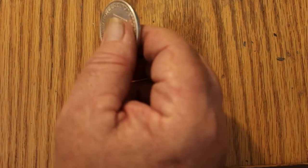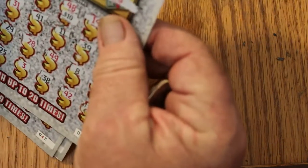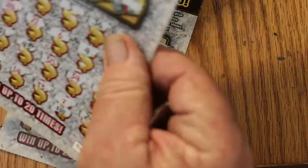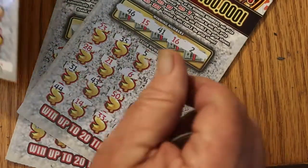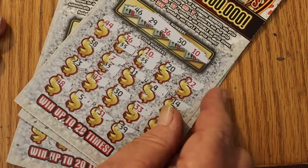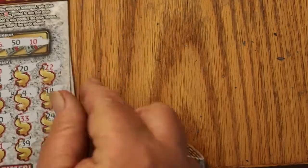All right, well, out of the 6 tickets, 3 were wins. So we got 10, another 10 for 20, and a 15. And so we got 35 back out of the $60 session, which is better than half.